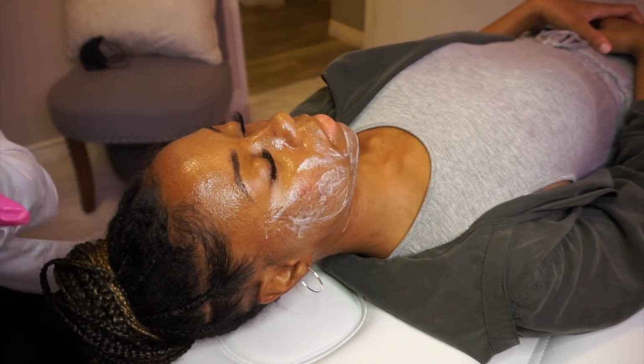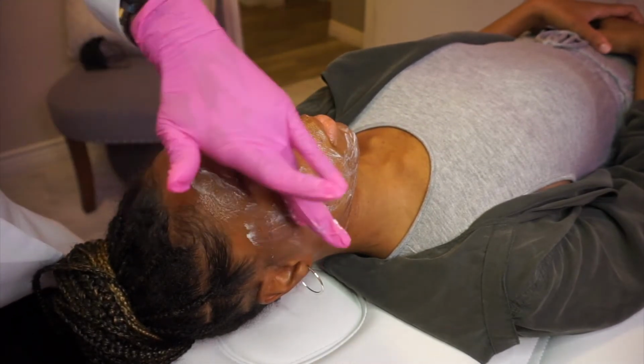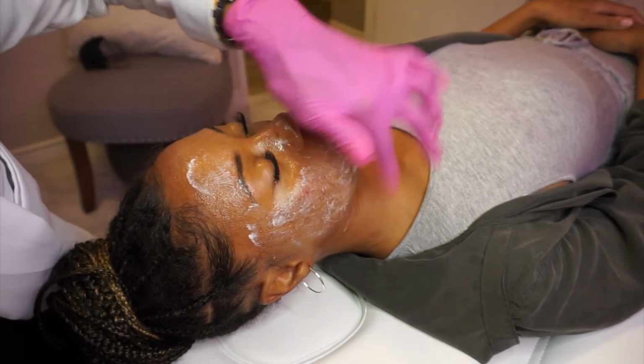I mentioned to April how I was not a fan of needles, and she did a great job at walking me through step by step exactly what to expect while getting this done.